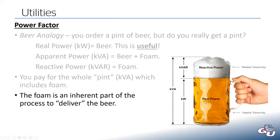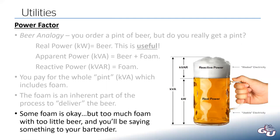I say you pay, really it's the utility company who's paying for it. But the foam on the beer, that's an inherent part of the process to deliver that beer. We can't get away from it, or at least you certainly wouldn't want beer that didn't have any head on it. Some head is okay, but if you got a pint glass that was half beer and half foam, you're probably going to be a little upset.